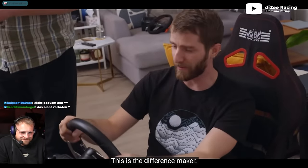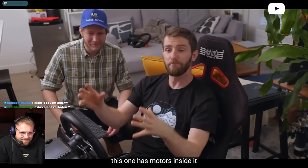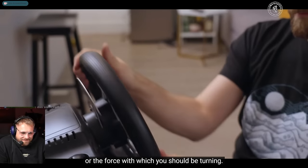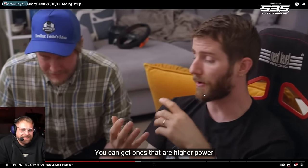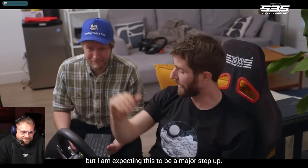This is the difference maker. While the other wheel had tension when you turned it to the side, this one has motors inside it that actively resist you according to the bumps in the road or the force with which you should be turning. They're not the most sophisticated motors, you can get ones that are higher power or have better granularity, but I am expecting this to be a major step up.